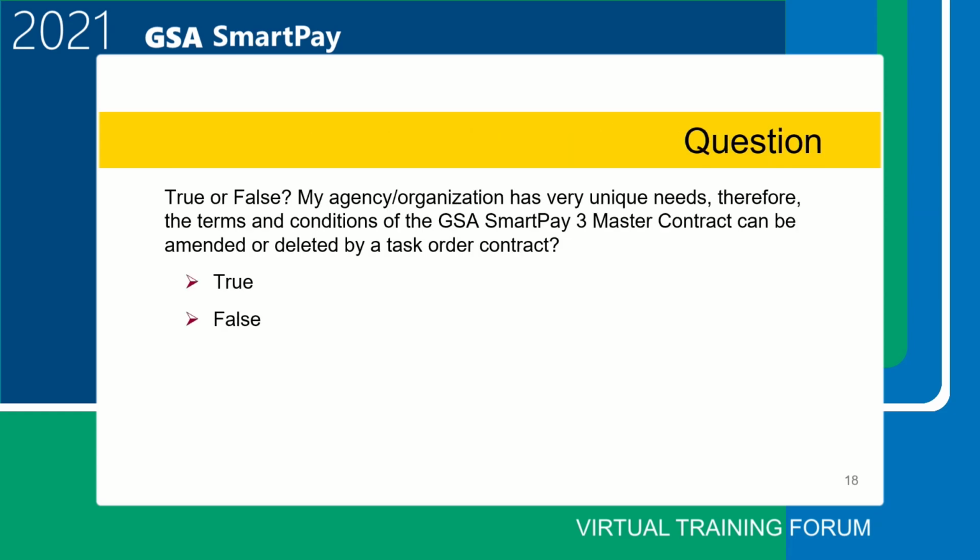A question to test your knowledge of the GSA SmartPay 3 master contract. True or false? My agency has very unique needs. Therefore, the terms and conditions of the GSA SmartPay 3 master contract can be amended or deleted by a task order. Take a few seconds to think about the question and your response.